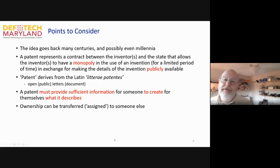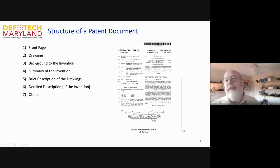The final thing that I'll mention is that the ownership of a patent can be transferred to somebody else. The terminology that's used for that is that the patent's assigned to somebody else. And that is something which is often evident in the patent itself. So you'll see there's a picture of a patent there. I am not going to ask you to read it. I particularly don't want you to try and read it, certainly not while we're in this session.